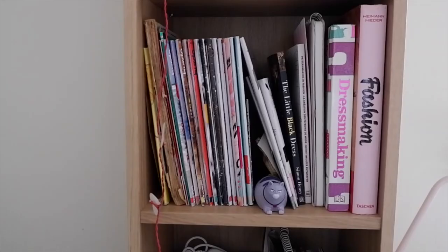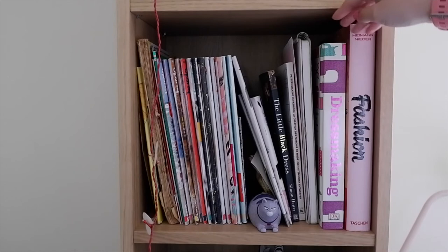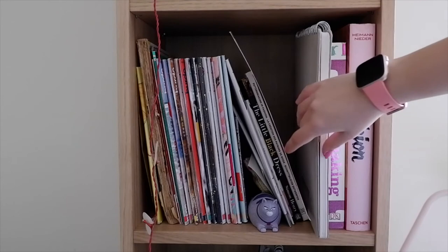So moving on down. This is just a book about fashion from Taschen. Then I have this one on dressmaking, which has a lot of really interesting information. This is a notebook. Let me try to show you. It has a faint outline of people, like models, and so you can draw clothes and stuff. So I have some ideas in here of things I want to make.